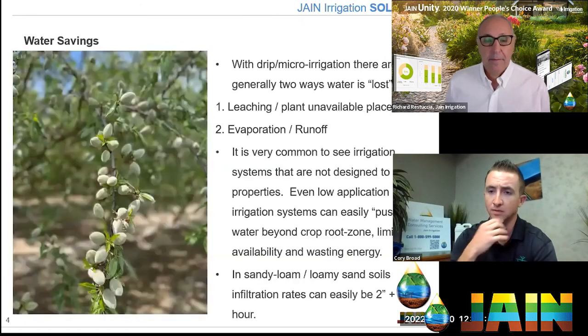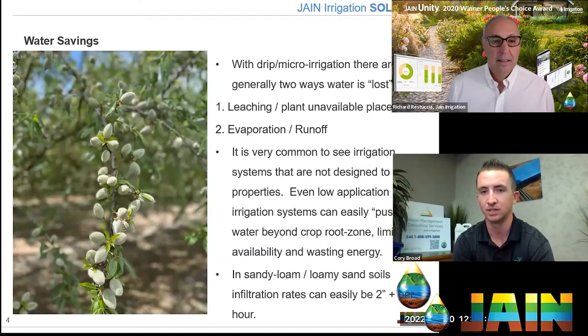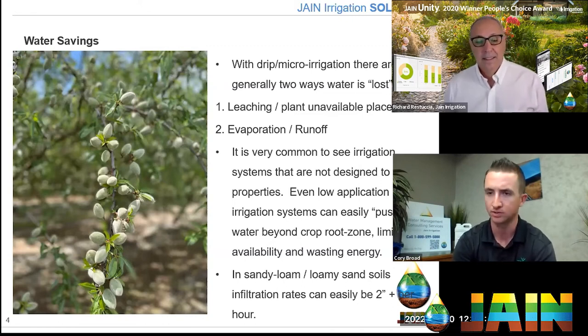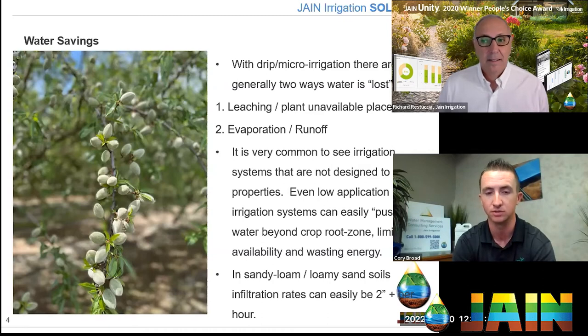Absolutely. And so, we talk about water savings, and that kind of gets brought up a lot. I think the way I really like to look at it again is kind of this maximization and really kind of limiting the losses. And you use loss kind of loosely, but with drip micro, generally the way you're going to see it lost is going to be leaching. I also put kind of plant unavailable in there because maybe it didn't quote leach all the way to groundwater or something like that. But if it's beyond what the crop can actually use from a spatial standpoint, it's probably not very beneficial, right? When you think about lost, is it beneficially used or unbeneficially used.